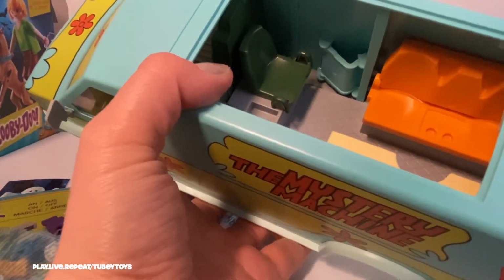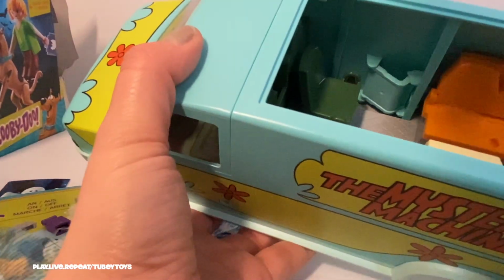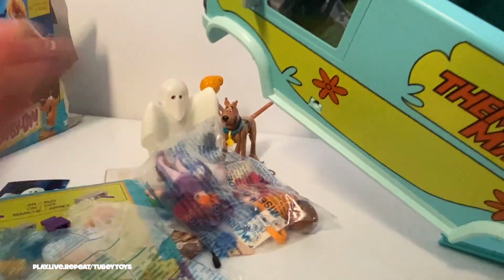You can switch up the way the seats are. You don't necessarily have to keep it like this. I'm going to keep it like this just for unboxing purposes.